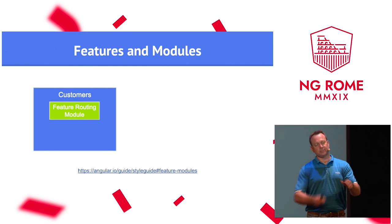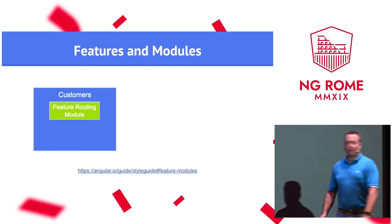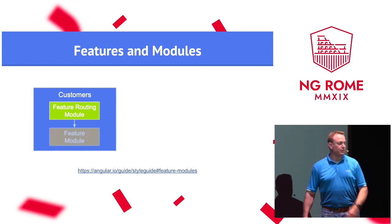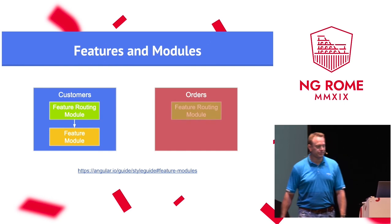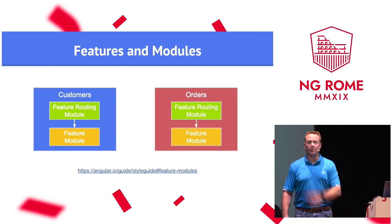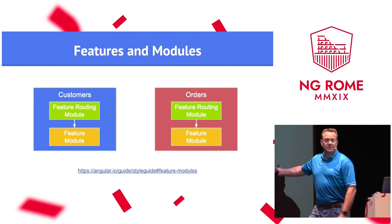A lot of times I also have sub-modules for sub-features. So you might have your routing possibly in its own module, and then of course your feature module. And then likewise, if we had orders, we might do something like the following here that you see. Now this is pretty much straight from the style guide.